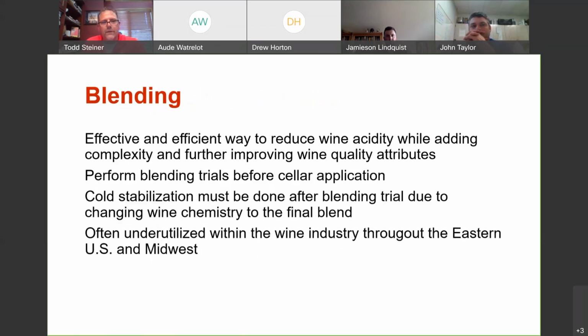I think blending is often underutilized. I've mentioned this before, that it's a great way to reduce wine acidity and further aid to complexity of the wine. So we would hope that we're looking to further increase quality attributes of that final blend beyond what we have in the two initial wines that we want to improve.